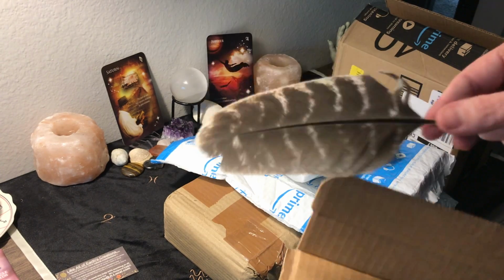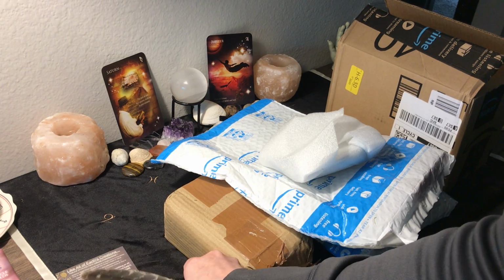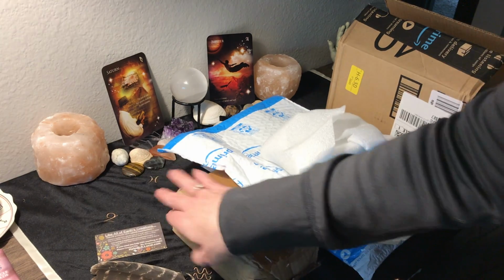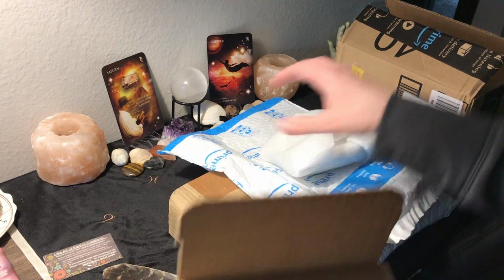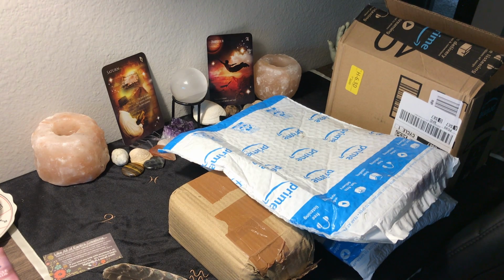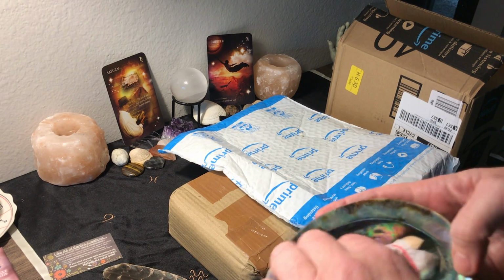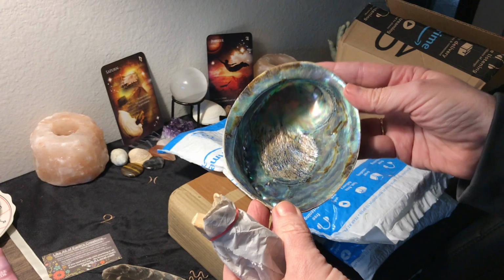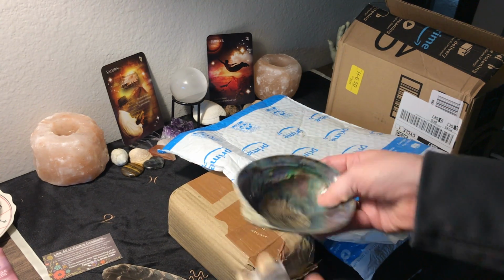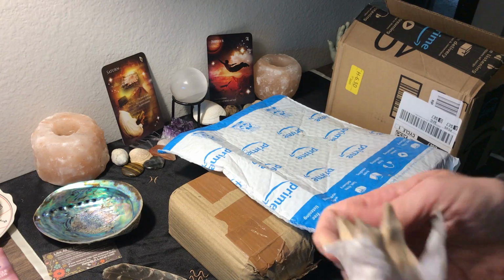Aw, I love this, it's a beautiful feather, by the way. Kit. See if I can make it look a little pretty. Okay, let's look at the shell that's supposed to come with it. Oh yeah. It's got a little stand. Ooh, this is a really nice shell. I like that one. Very pretty. And it has a little stand. Perfect.